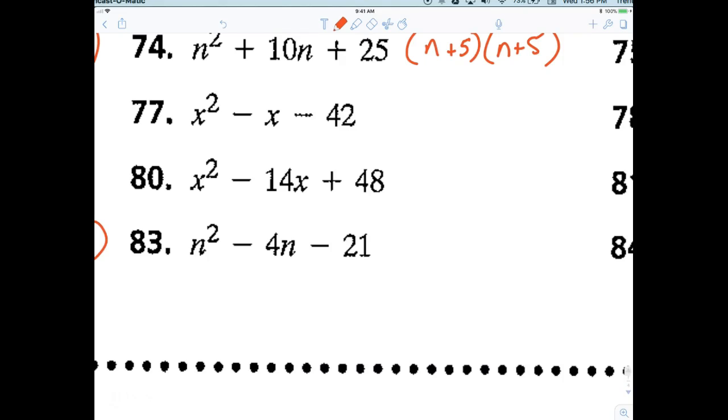X minus 6 and x plus 7. What? X minus 6, x plus 7. What? I don't have any problem with my hearing. X plus 7 times x minus 6. No. X minus 7 times x plus 6. Yay. All right, there we go.